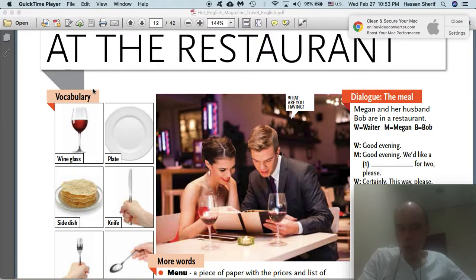Once again, 2, 4, 6, 3. Now that we've done, what was it the last time? Customs. Going through customs. This one is at the restaurant. So I'm skipping one because maybe when I see you on Monday or on Wednesday, you'll be able to do the travel agent. At the restaurant.